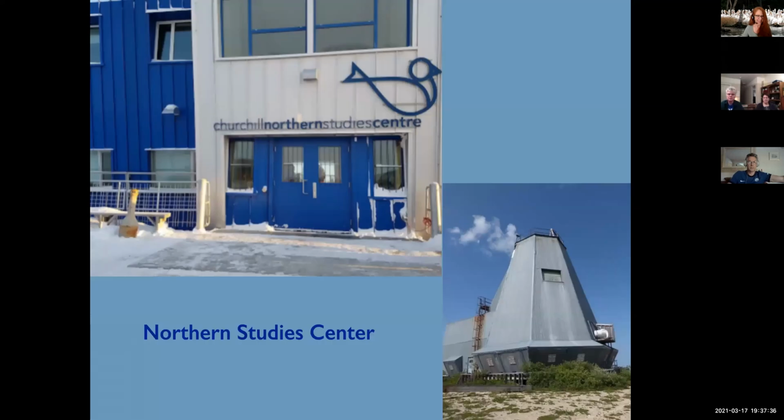The Northern Study Center we mentioned houses dormitories and a number of labs, and it is one of the premier sites for Arctic research. And they still have a few of the rocket silos on the general campus, but they're not shooting any rockets anymore.